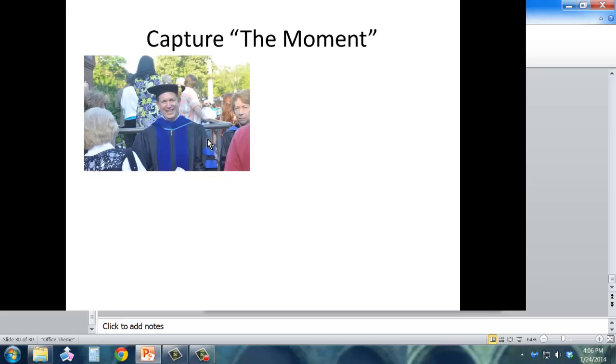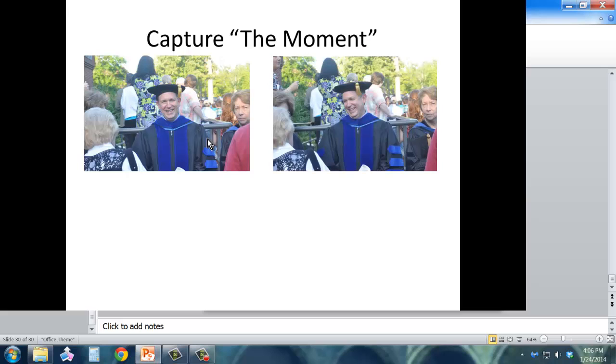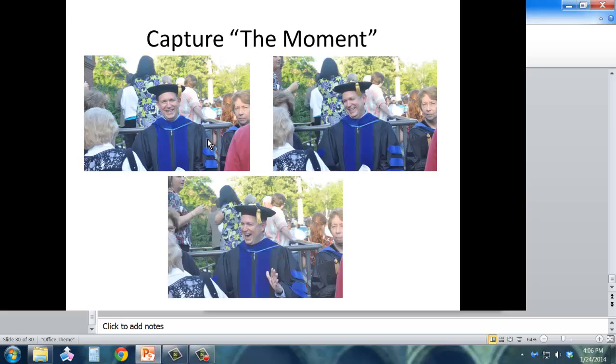Let me give you an example. Here's a photograph from Snead State graduation a couple years ago. This was the gentleman that was the graduation speaker, and he's a handsome guy. He takes a good photograph, but I fired off several of them, and the one I really like is this one down on the bottom here. I like it because he's most expressive. He's got his hand up.